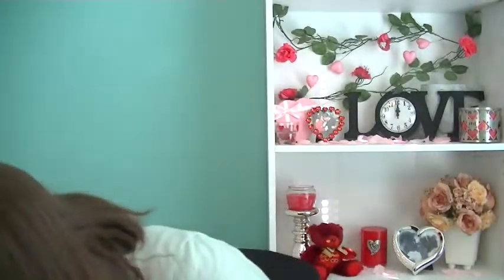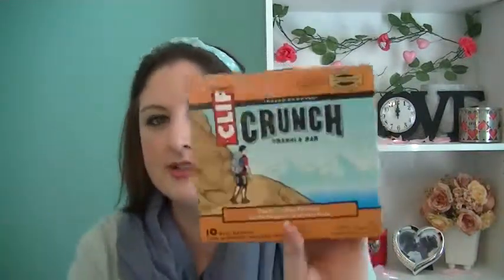All right, more favorites. Another food favorite. This is the Clif Crunch Granola Bar. Sorry, Clif Crunch Granola Bars. And this is in the peanut butter flavor. You guys know I love peanut butter. These were on sale at my grocery store. And Ingrid talks about these a lot. And I know I've had them before. But they were on sale in the big box. There were 10 bars in this box.